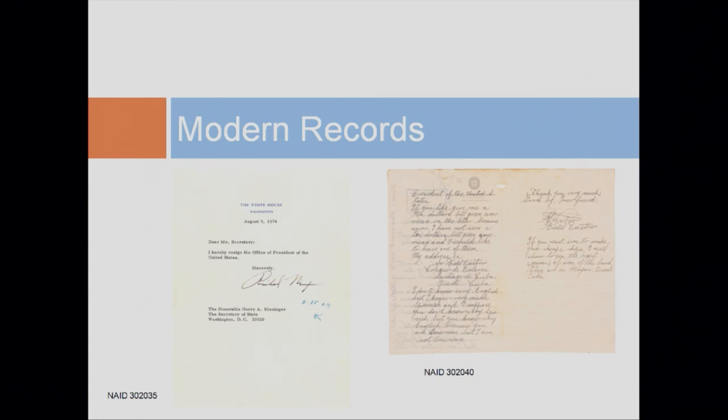So after Civil War stuff, going into modern records, these are two famous other letters from the vault. One is of Richard Nixon's resignation as president. It's only 2 lines. That's all he had to say.